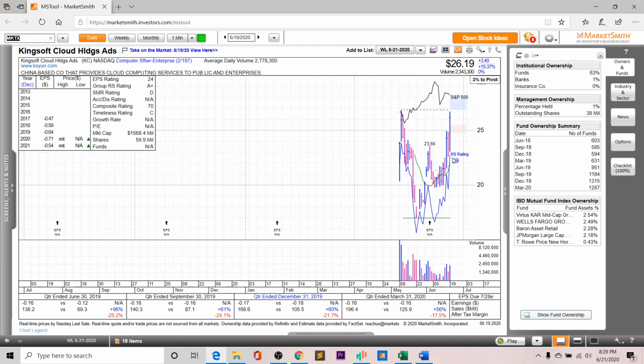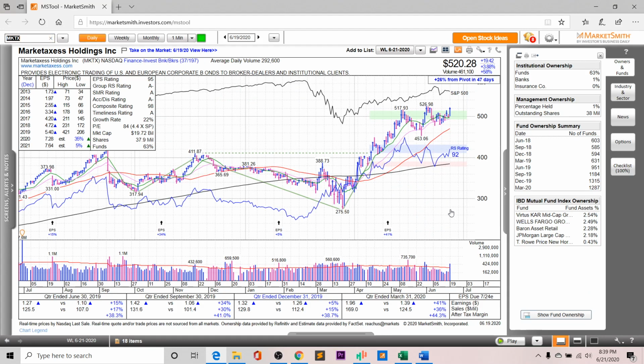Next up, we've got MKTX, and overall you can see nice and solid earnings and sales growth going back the past 3 quarters. Last quarter earnings were up 41%, sales up 36%, and after-tax margins were up 44.3%. And looking at 2020, you can see it's supposed to be a breakout year, up 35%, and in 2021, it's supposed to increase a further 5%.